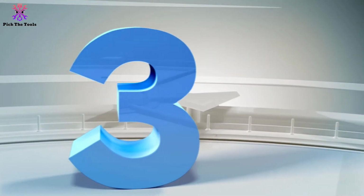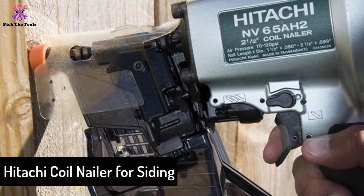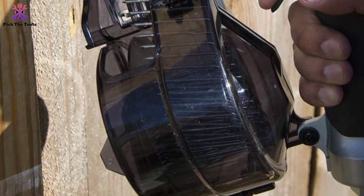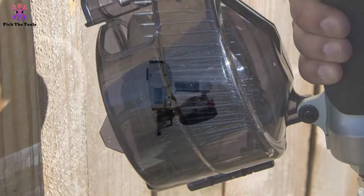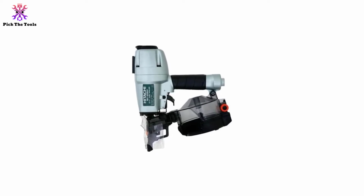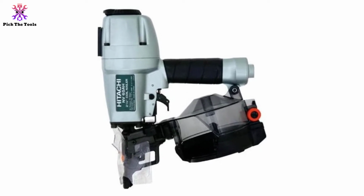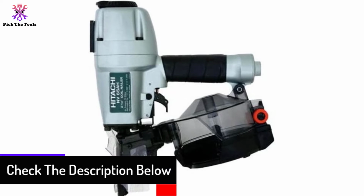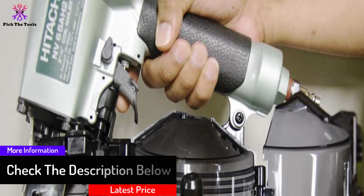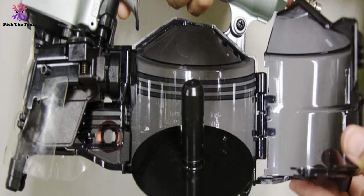At number 3, we have the Hitachi coil nailer for siding. The Hitachi NV65A H2 develops a wide range of devices, including various pneumatic siding nailers. When using this siding nailer, you get 1.5 inch to 2.5 inch long nail support. Being a pneumatic apparatus, it can drive a lot of hard work. The user has to attach an air compressor with a continuous operational air pressure from 70 psi to 120 psi. Once this is done, you can run 2.5 inch nails at a fast speed of up to 3 nails per second, saving a lot of time for the user.